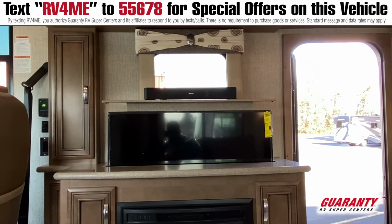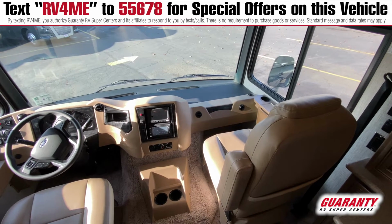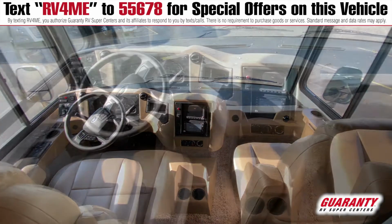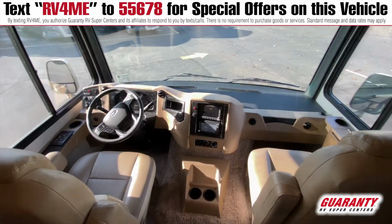And then as you swing up to the front of the cab, you notice that this is on the new V8 platform from Ford. It's got more horsepower and a little more torque. You've got your side cameras, backup cameras, auto levelers, all the good stuff, all the bells and whistles. Really an awesome, nice coach.